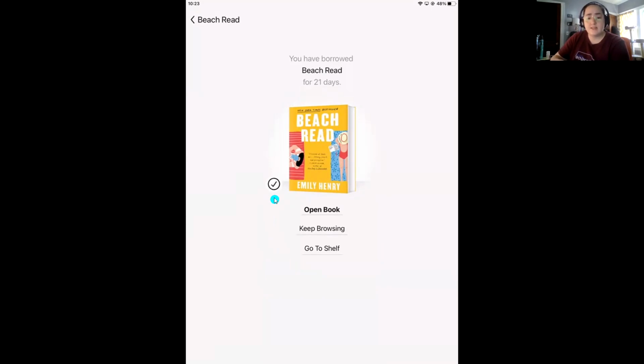And as soon as you get that check mark in that circle there, that means you no longer have to be on Wi-Fi or use cellular data. You could take this tablet or phone up into a plane on airplane mode or out to the beach without cell service, and the book will still allow you to open and enjoy it. So I'm going to go ahead and open this book now.